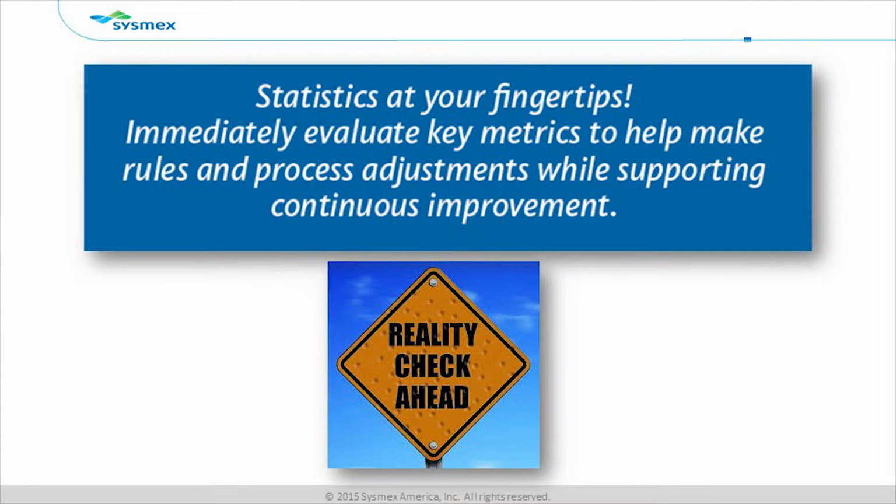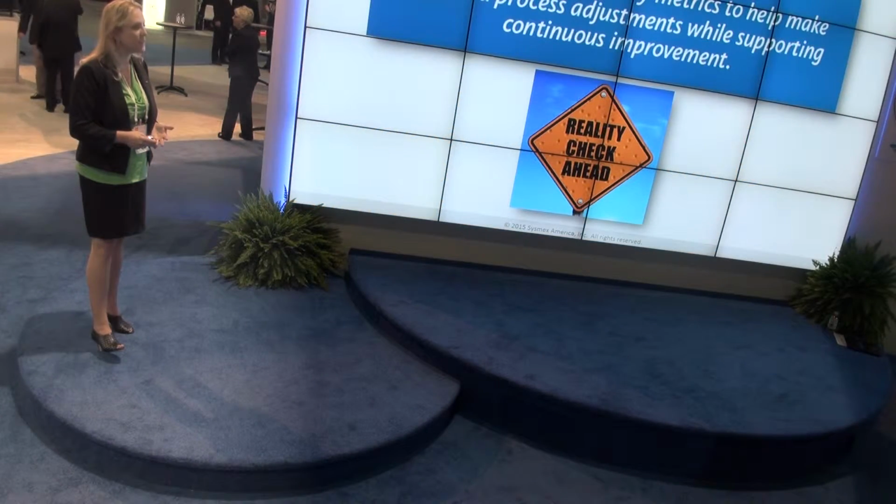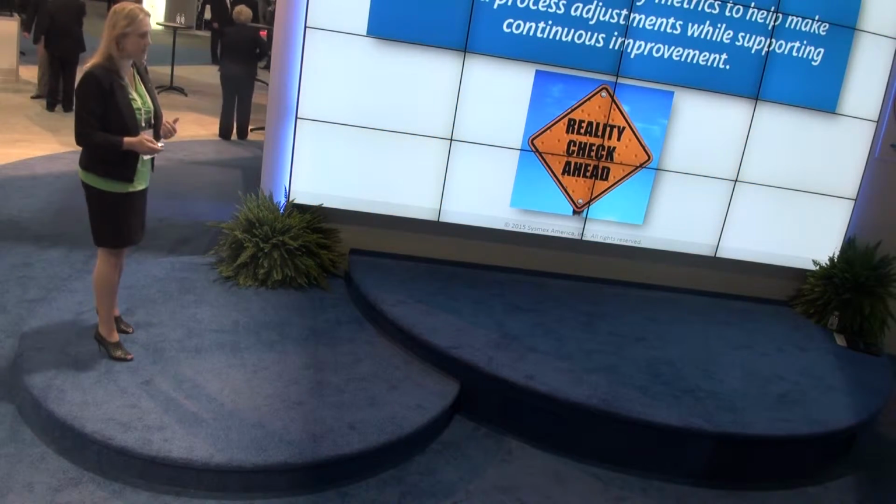So let's talk about management reports now. This really gives you the statistics at your fingertips. It's real-time data. There's over 1,000 different combinations to help you mine that data out of our system.